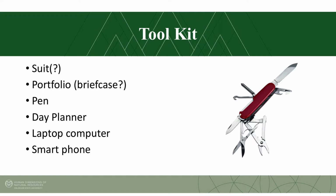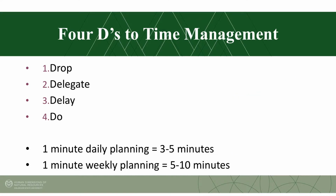A briefcase is probably not necessary. It's not really professional to be carrying a backpack with you. You don't really need that amount of stuff for a job interview. Usually just a little portfolio is fine. Having a nice pen, something that's got some weight to it, is always a good professional thing to have. If you don't use the schedule or calendar on your smartphone, then have a paper day planner. Of course, having a good computer and a smartphone is really important. Most people have smartphones, and if not, just having your own phone is important for communicating.